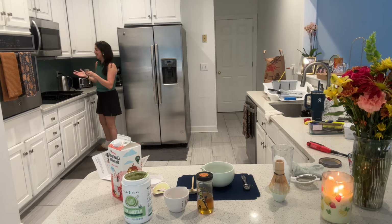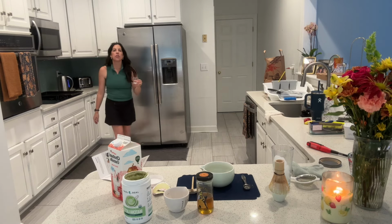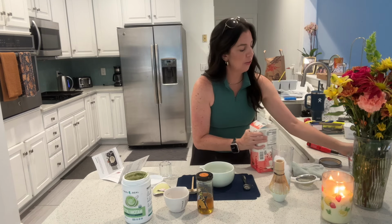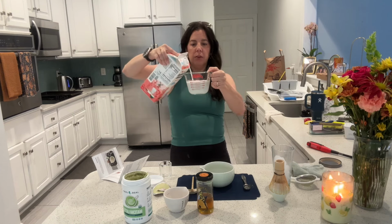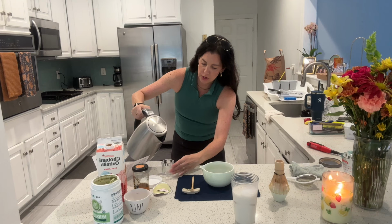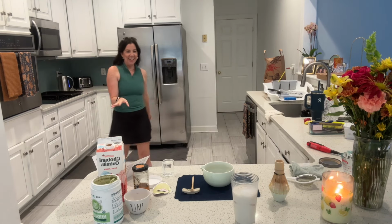That's not hot at all. Oh, I didn't hit start? There's a start button that I didn't push. Usually I just eyeball all this, but the first time I do it with all this, I'm gonna measure. About usually what I use. Ooh, that's a lot. Careful not to burn myself. That was fun. I like that little thing.